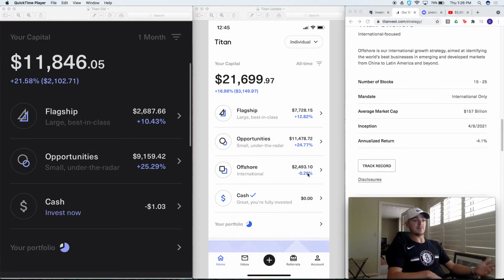This also helps me because if I see stocks that they've invested in that I own as well, then if I would like to, I can just invest in Titanvest, and then I can start to cut down on the shares that I have of those stocks and look for new opportunities for myself. So that's one of the nice things to have when you're also an investor and a trader yourself. But overall, I'm very pleased with how Titanvest has done.